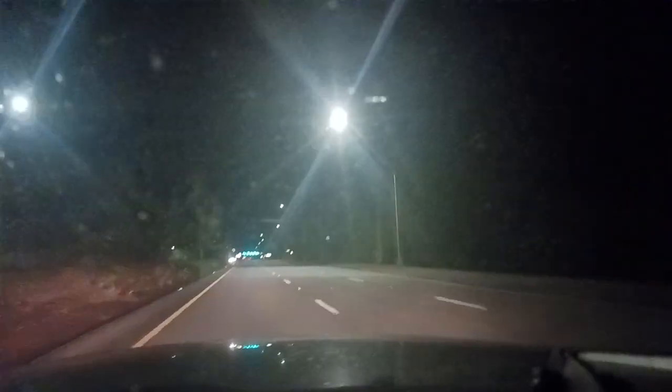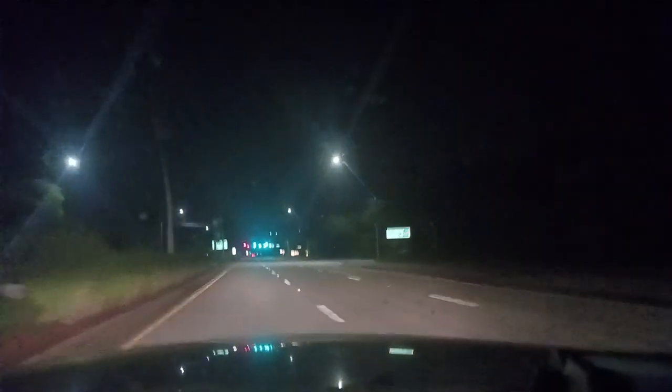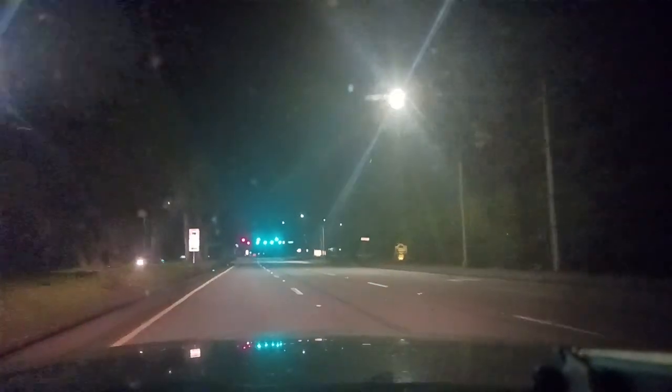Okay. So I'm on Rattlesnake Hammock Boulevard. I went west for a little bit from the place I left off in my last video. So now I'm going to take a left onto St. Andrews Boulevard. Actually, I'm still going to take a left anyway, I guess.